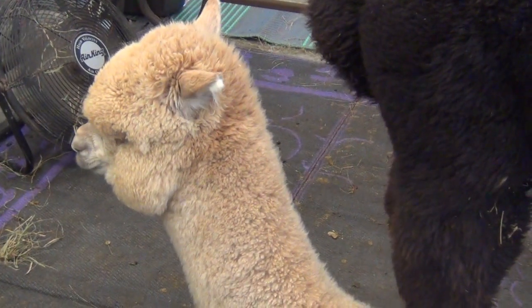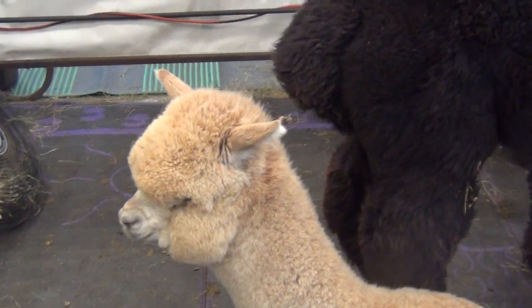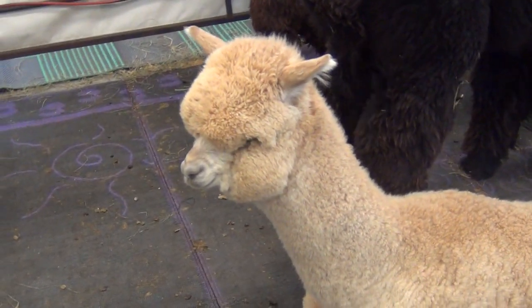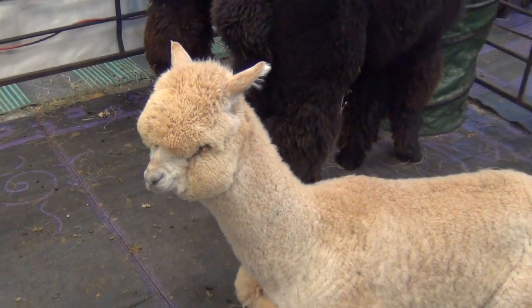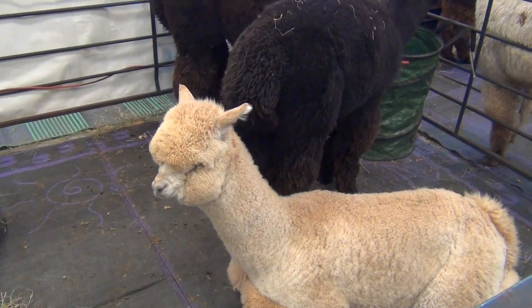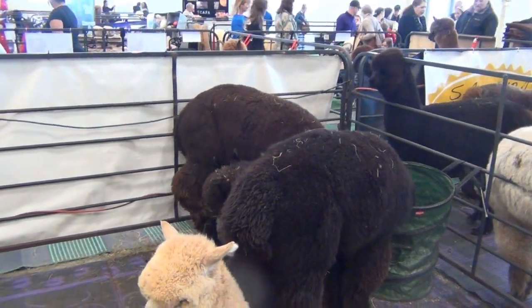Now, believe it or not, this light colored guy is not quite a year old, and those other two are 2 or 3 years old. But this guy is in here to learn his manners, because he's kind of aggressive, so they put him in with older males so that they will teach him his place in the herd. What's his name? Thaddeus. Now this is Thaddeus. The other two are Prince Andrew and Prince William. Fantastic stuff. Don't ask me which one's which.